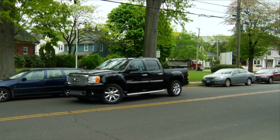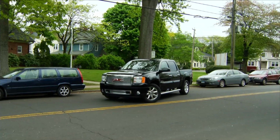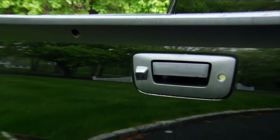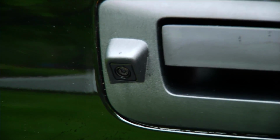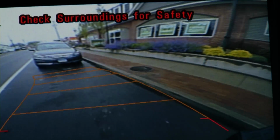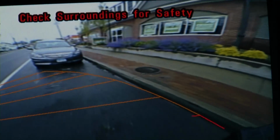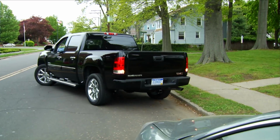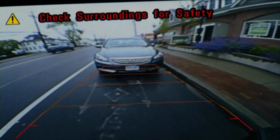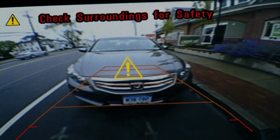Backing up and parallel parking a pickup can be a challenge because of the limited visibility behind. When I learned that the GMC had an available rear vision camera, I knew I wanted it. The video display incorporates guiding lines that shift in response to steering wheel movement, showing the path of travel. Combine the rear view camera with ultrasonic parking assist, and squeezing into that tight space just got a whole lot easier.